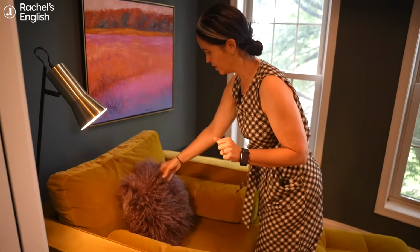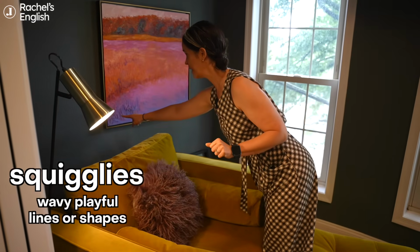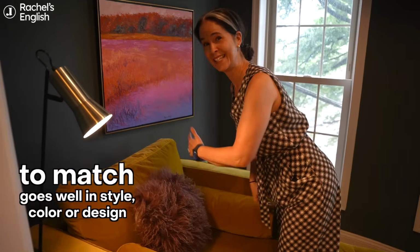Also, check this out. This is one of my favorite things. This pillow is this dark purple maroon color, and it's got these squigglies, and look at that. It's so similar. I love that. I love how the pillow matches the painting.